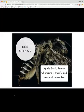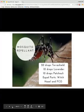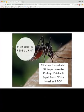Victoria said, used this on my dog's injured paw the other day. I did lemon, helichrysum, and lavender to stop the bleeding. Oh, awesome. Now, I have not heard of using lemon for that. That's great to know. Did it work pretty well, Victoria? I'm going to keep going. There is a little bit of a delay sometimes, so I'm sure she'll respond.